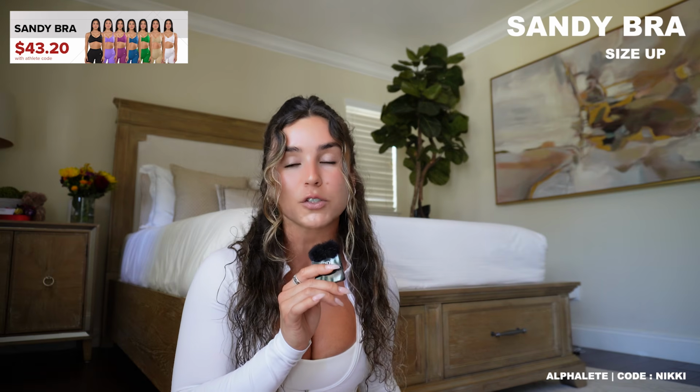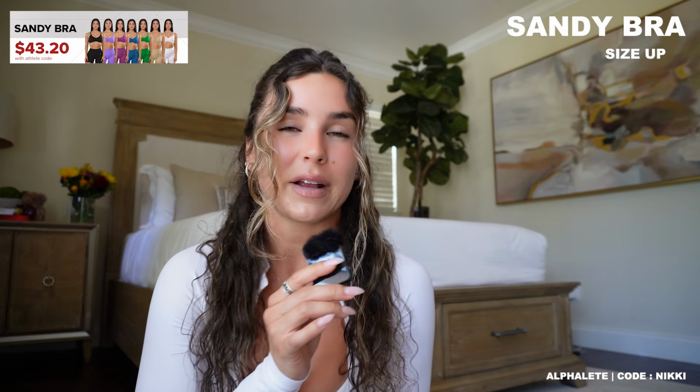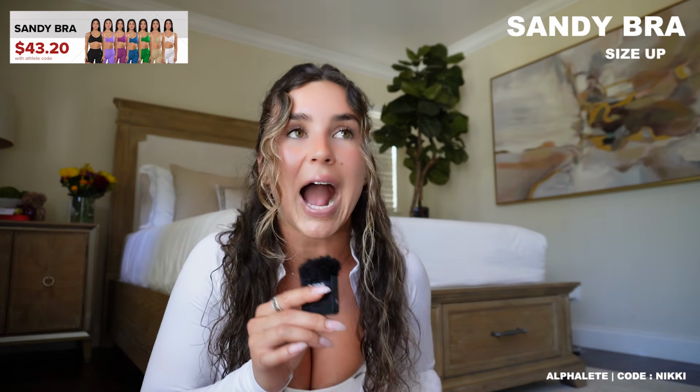I've seen so many girls wearing it on Instagram and the other Alphalete try on hauls, and it just makes their boobs look so good. And I feel like if you didn't want to wear it into the gym because it looks more like a cami bra, you could wear it underneath your clothes as a bra.